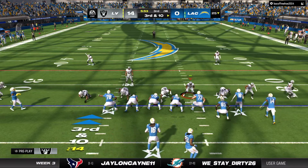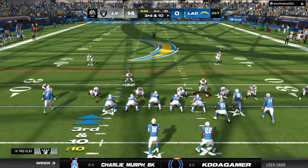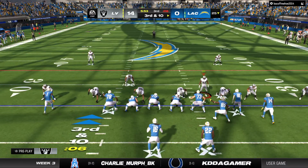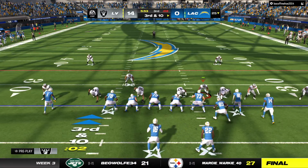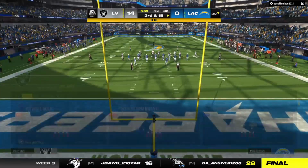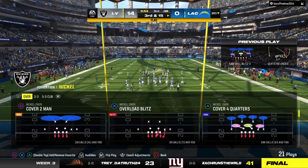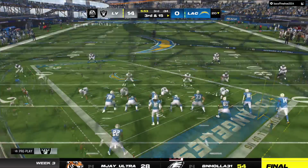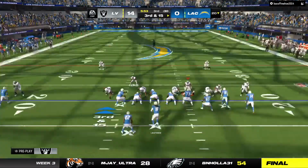Now Lawrence changing the play. That flag accepted, and it backs the offense up a little bit. After the delay, they're backed up even further for 3rd and long.